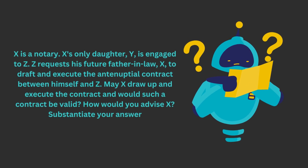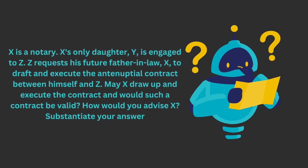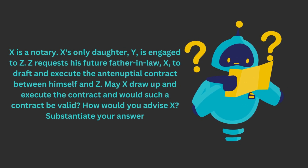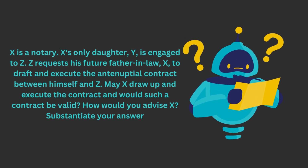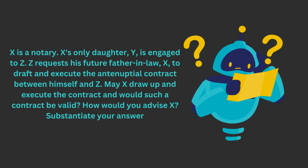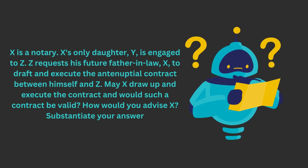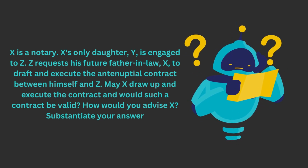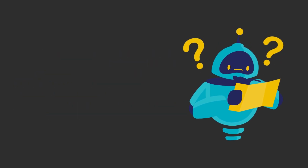X is a notary. X's only daughter, Y, is engaged to Z. Z requests his future father-in-law, X, to draft and execute the antenuptial contract between himself and Y. May X draw up and execute the contract, and would such a contract be valid? How would you advise X?